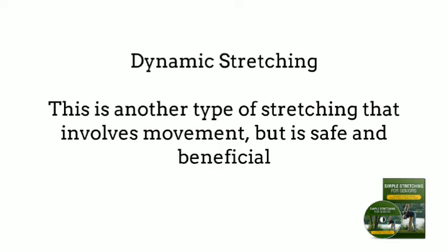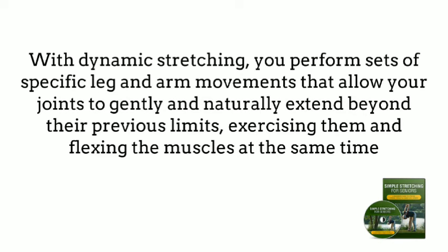Dynamic stretching. This is another type of stretching that involves movement, but is safe and beneficial. With dynamic stretching, you perform sets of specific leg and arm movements that allow your joints to gently and naturally extend beyond their previous limits, exercising them and flexing the muscles at the same time.